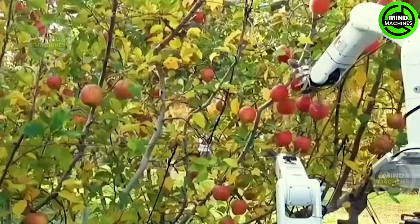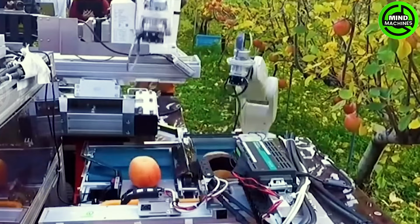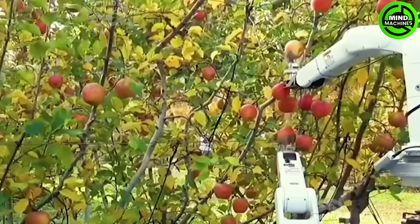The apple picker robot is an automated solution crafted for efficient apple harvesting. Utilizing computer vision technology and a precision robotic arm, it identifies ripe apples, delicately plucks them from the trees, and deposits them into collection bins.